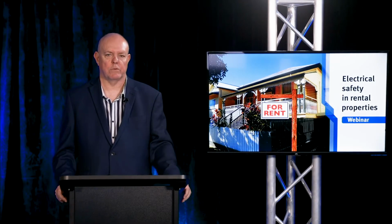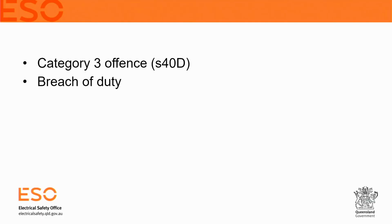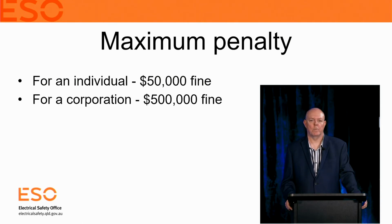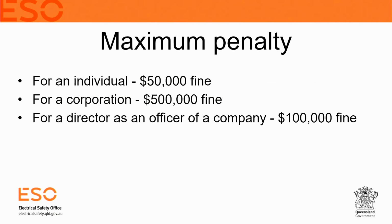Thirdly, we have a Category 3 offence under the Act. A Category 3 offence is constituted where somebody breaches that duty that we spoke about earlier, and there's not necessarily an exposure of any person to a risk of death or serious injury. So the maximum penalty for a Category 3 offence for an individual is a fine of $50,000. For a corporation, $500,000. And for a director of a company, a fine of up to $100,000.